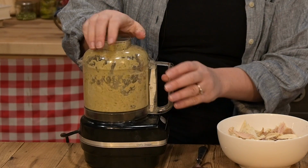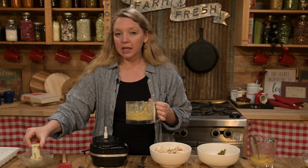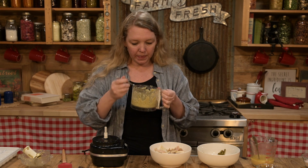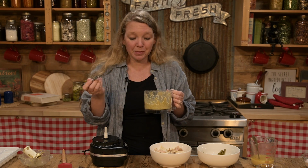I gotta say, this is not the most beautiful looking food ever. Maybe not super appetizing. But when I'm making the baby food, I always make sure to take a taste myself and make sure it tastes good. That is absolutely delicious, actually. It tastes like green beans and chicken.